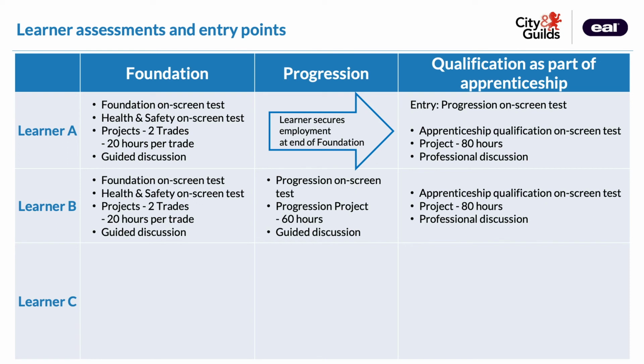In comparison, when learner B completes the foundation course and they haven't secured employment, they'll do the progression and everything that it entails, which is the on-screen test, the 60-hour project because they're only focusing on one trade area, and then they'll do the guided discussion. At the end of the progression, the learner secures employment. They can then take the level 3 as part of an apprenticeship.